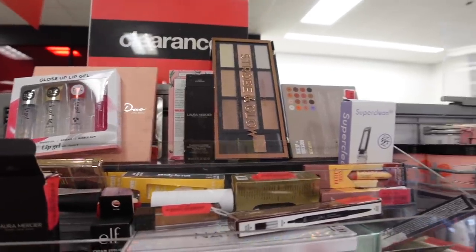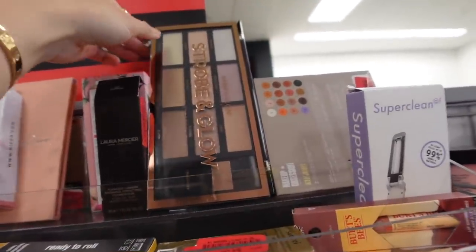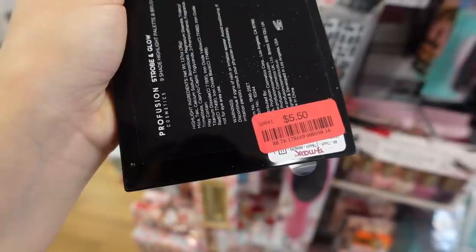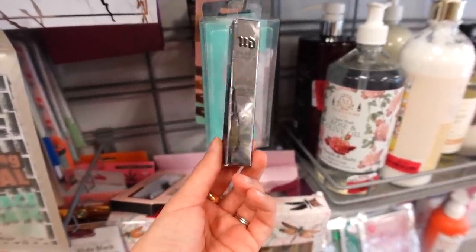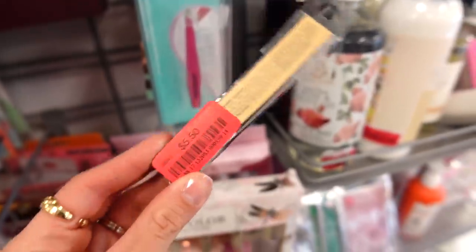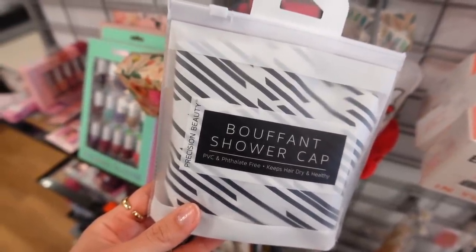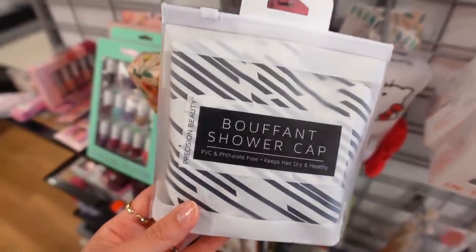They really do have the most random beauty products here. Like, we have Profusion up top, which I love, and they always have it at TJ Maxx normally, and it's usually always super, super affordable. There's also a random Urban Decay concealer right here for $5.50. This is super random and boring, but I always like to get my shower caps from TJ Maxx, and mine actually has a hole in it and it's really old, so I'm gonna just grab another one.